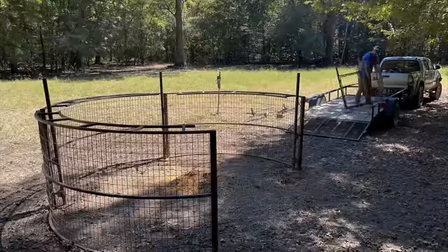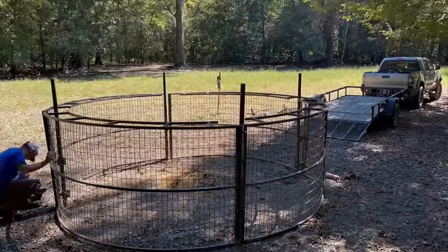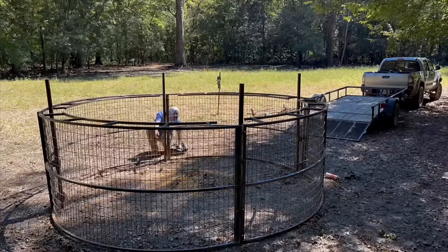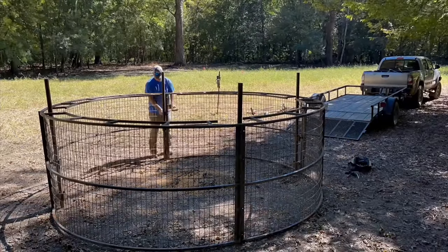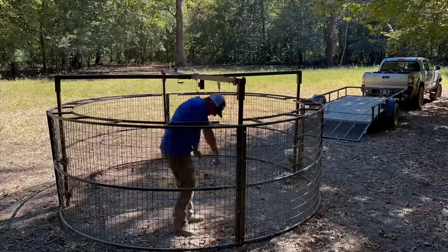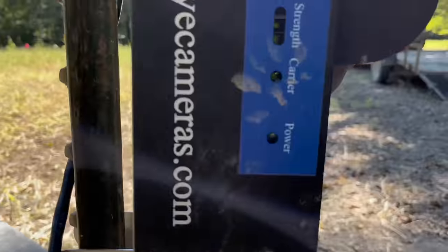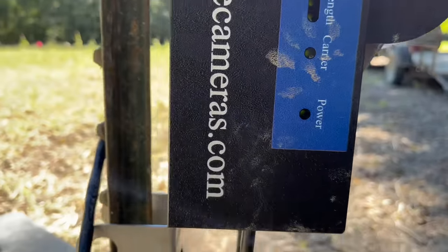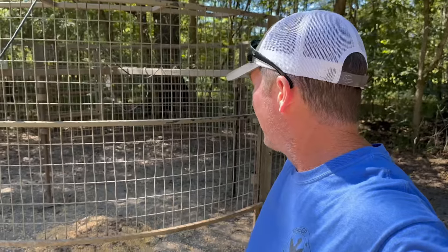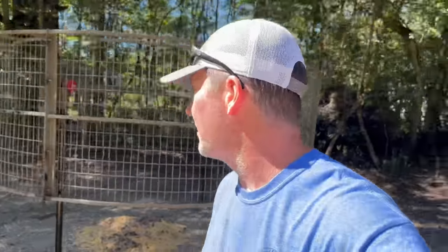Let's go over and get this trap set up somewhere. Got power, cellular service, and strength. There you have it, folks. Big pig trap is set up. I put a little bit of a Lucky Buck in there just to help scent for it.